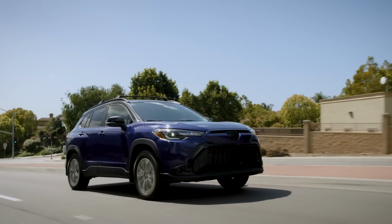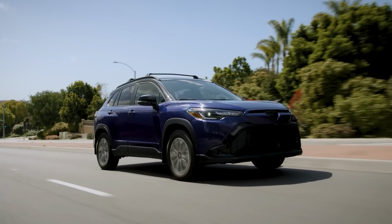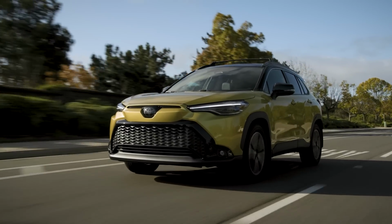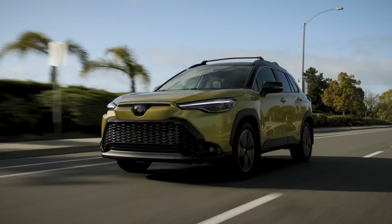At long last, Toyota has finally brought the hybrid version of their small crossover SUV, the Corolla Cross, to North America. And to find out if this is the best affordable small hybrid SUV that you should buy, make sure to stick around until the end of this video.